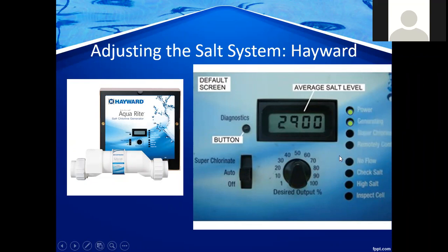The no flow light, you'll notice when you turn on your pump, the no flow light will initially start flashing. That is reading the flow, but just in case the flow is intermittent, the system doesn't commit to telling you there's flow until it's measured consistent flow for about 20 seconds. So the flashing is that 20-second delay. If it's flashing, it means it's reading the flow. If you have no light there at all, that means it felt consistent flow for 20 seconds.